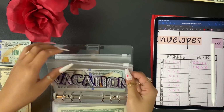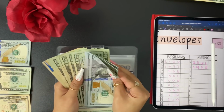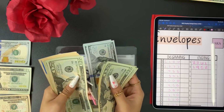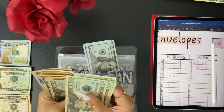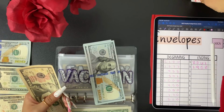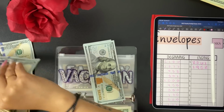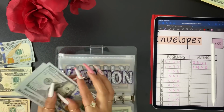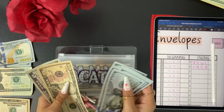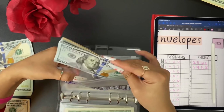Next is vacation. One, 2, 3, 4, 5. That's 100, 20, 40, 60, 80, 90, 200. So vacation has 1, 2, 3, 4, 500, 10, 15. So we have 515 for vacation.